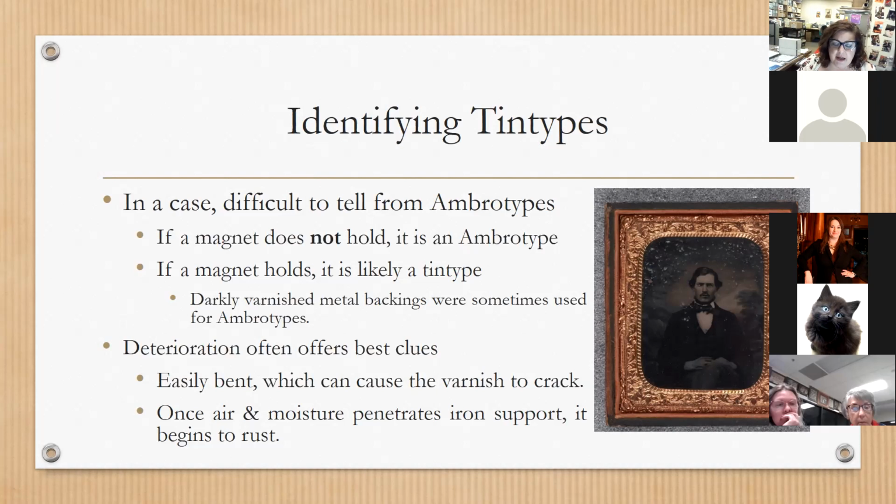Deterioration of a tintype often offers the best clues. You can see this one. Let's see if I can get, do I have a pointer? Where's my pointer? You can see at the top portion of this example, you see the little flakings, the emulsion has started to flake off of this poor thing.